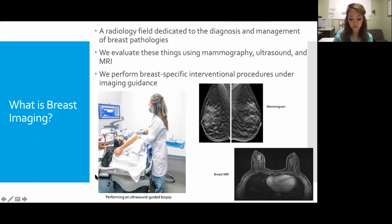So breast imaging is a specialized field in radiology dedicated to the diagnosis and management of breast pathologies. We use imaging in the form of mammography, ultrasound, and MRI for evaluation. And we also perform breast-specific interventional procedures under imaging guidance. So this is a picture of me performing an ultrasound-guided biopsy on a patient.